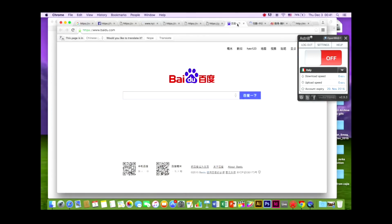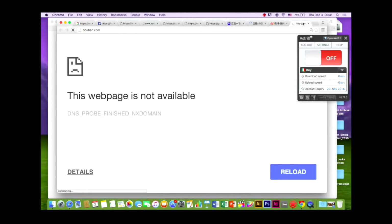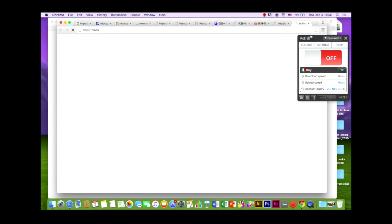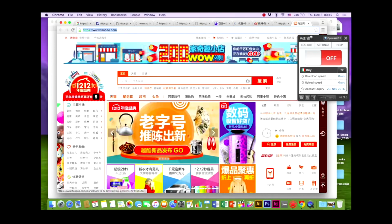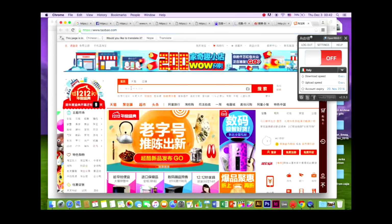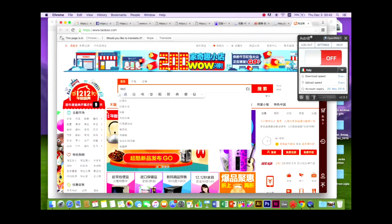Baidu's the search engine. Douban is kind of like a music site. Taobao is the shopping site. As you can see, this is the Chinese internet. So now I'm going to take you through Taobao a little bit. Just pay really close attention also to the aesthetics of this page. Lots of things like blinging at you.